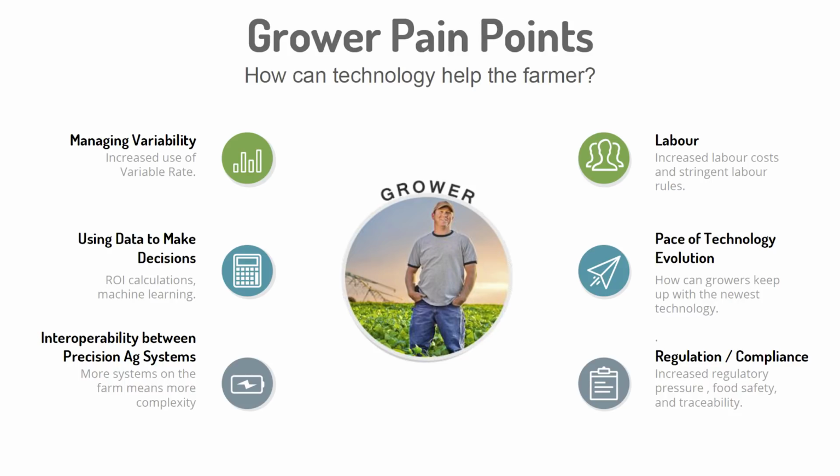Equipment today can do precise applications, but farmers have to manage that across multiple zones and many fields. Once you do that, the data starts coming in and you're trying to make decisions based on what that data is saying. Another challenge is interoperability between systems. On most farms today, there's more than one type of equipment, and piecing those different systems together can be a challenge.